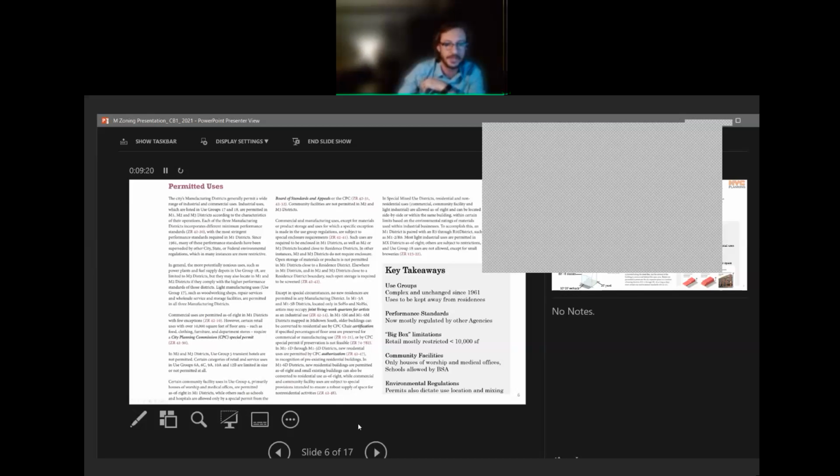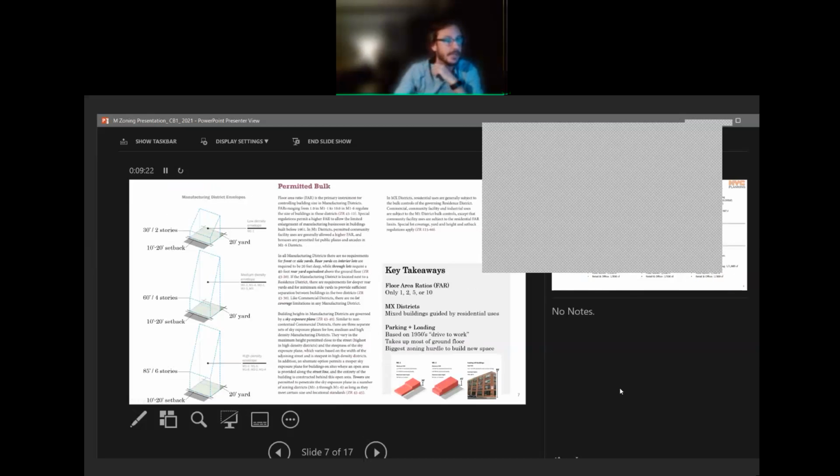And I just want to go to the next slide here. I don't want to take up too much more time. And then again, how big a building can be built. Again, focusing on the bottom right here, we really only have a few density regulations associated with M districts. They're not very complex. It's 1, 2, 5, or 10. That's 1 FAR, 2 FAR, 5 FAR, or 10 FAR. If you want to build a 4 FAR building, there isn't kind of a middle ground there.